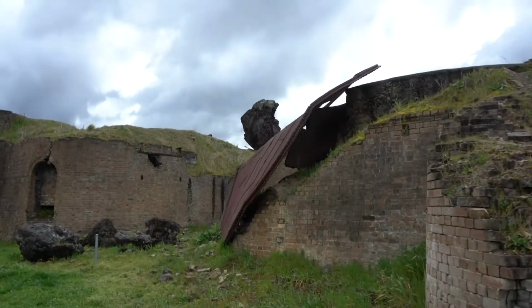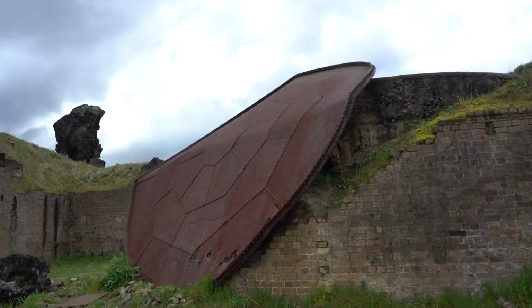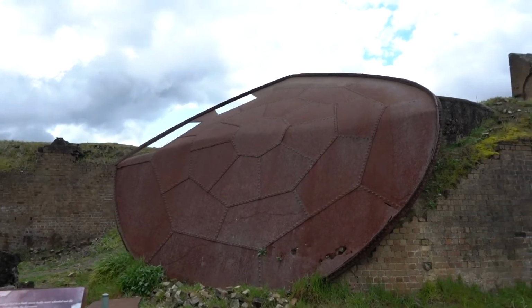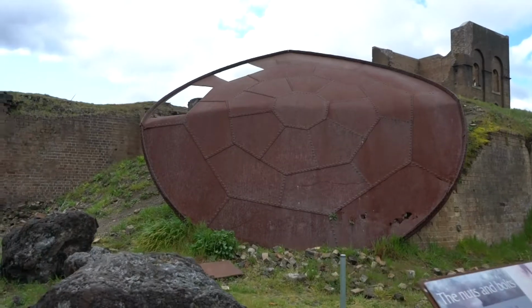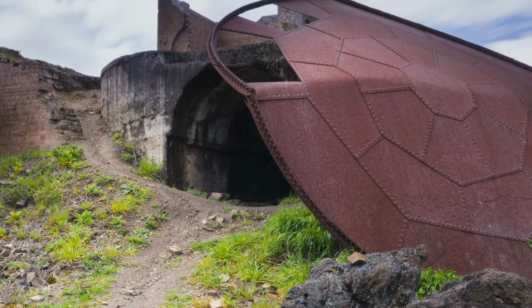And as I walked around the back of the ruins, I found this giant sheet of metal. I assume it's a cap of some old silo or tower or something like that. And there's a nice little pathway leading to it, so I decided to make a composition out of that.